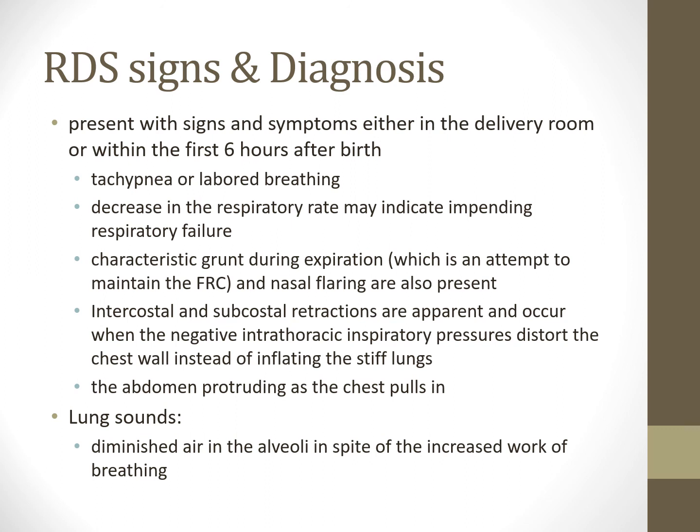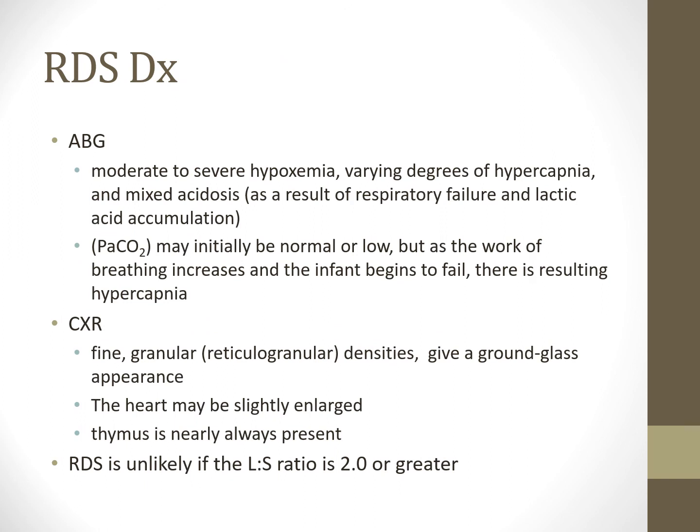That grunting, that's that expiratory grunting, just to help maintain PEEP. Sometimes stage 4 COPDers will do that as well, just to help back pressure. You'll see retractions, like I said. The abdominal wall will be moving as the chest wall pulls in. They're working that much harder to breathe. Lung sounds will be very, very diminished, and they'll be working hard to breathe. Their blood sugars, they're going to blow through their blood sugars quickly.